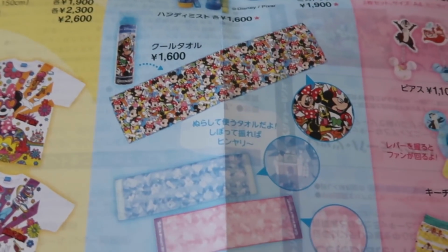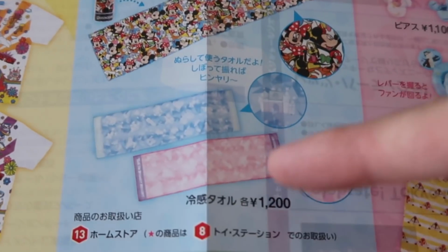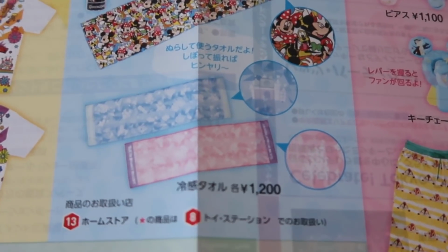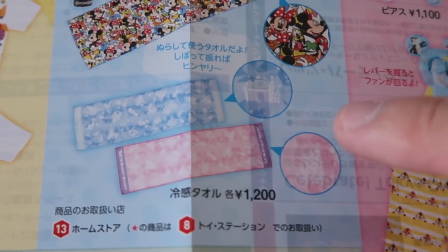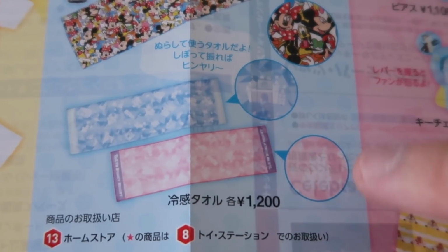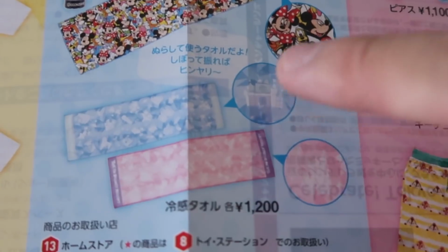And we got some stuff to keep you cool. So we got some cooling towels. I really recommend the cooling towels. These ones are a little expensive. You can get them much cheaper at Daiso and other dollar stores. But of course, they don't come with the cute Disney stuff on it.